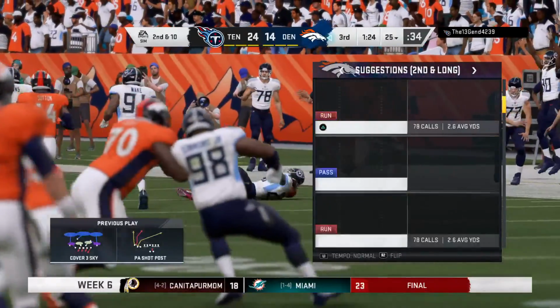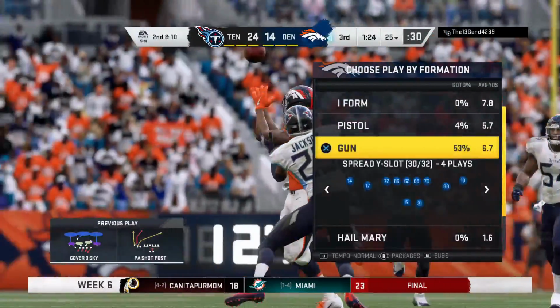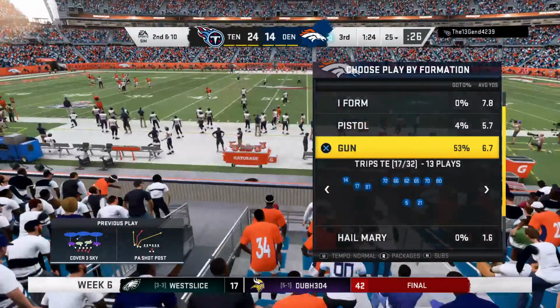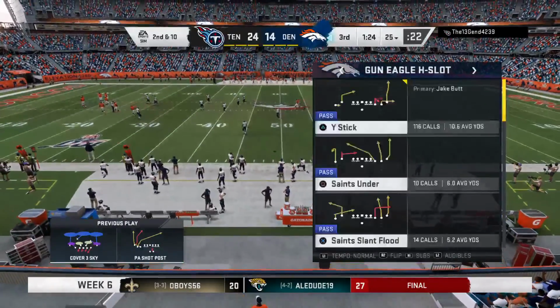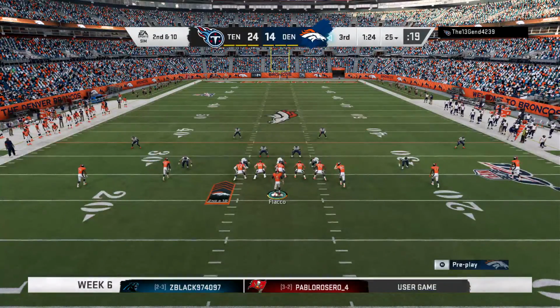It's a lot of contact going on there, and in the end, unable to keep 2 hands on the football and bring it into his body. Everything looked pretty good until the finish. An incomplete pass leads to 2nd and 10 from the 25.